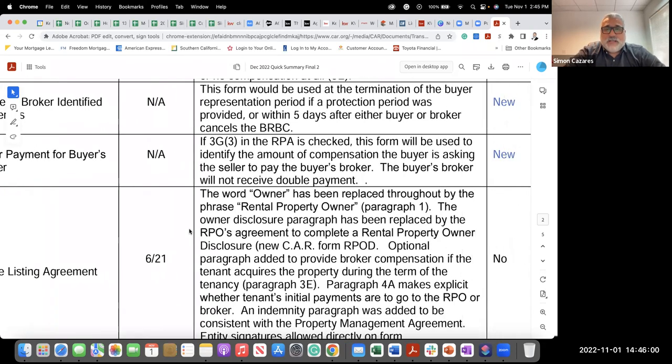So if it's checked, not just the buyer representation agreement says that if the buyer did sign a BRE form and the buyer goes in a different direction, we can go after the consumer, the buyer, for compensation, not the agent, but the buyer.